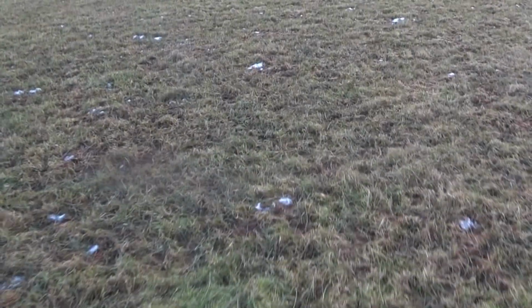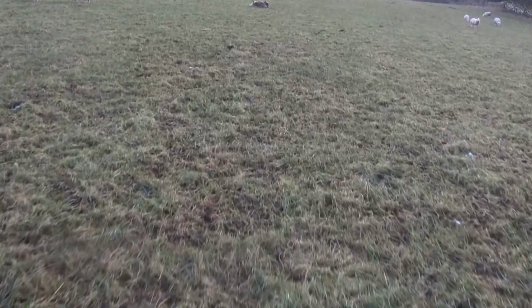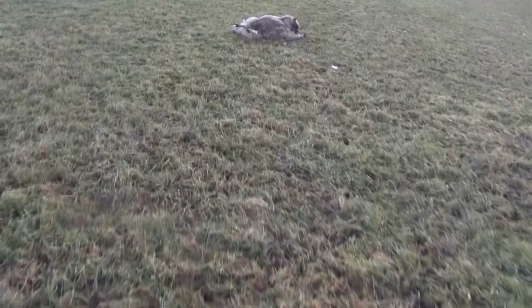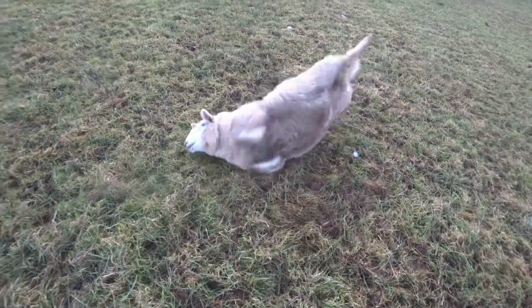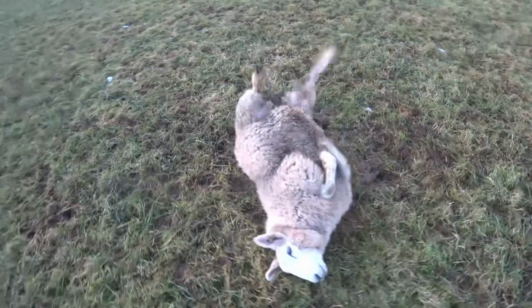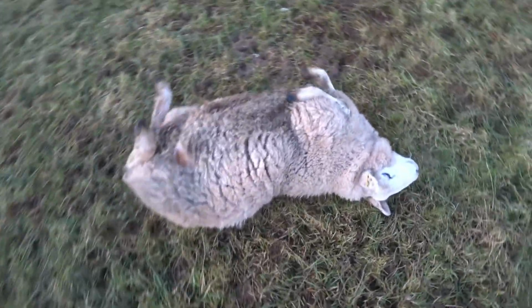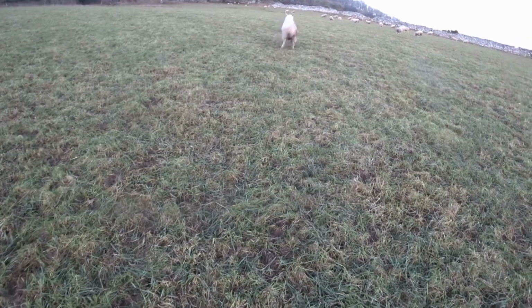No more. Sheep having a scratch, or is it struggling? Are you struggling? I'm just having a little scratch. Are you struggling? You're struggling? Up, up, up, up. Should we roll you over? Which way should I roll you? Oh, no, I ain't going that way. Come on. Slow down. I think it was struggling. I think I helped, but who knows. Didn't quite get a thank you.